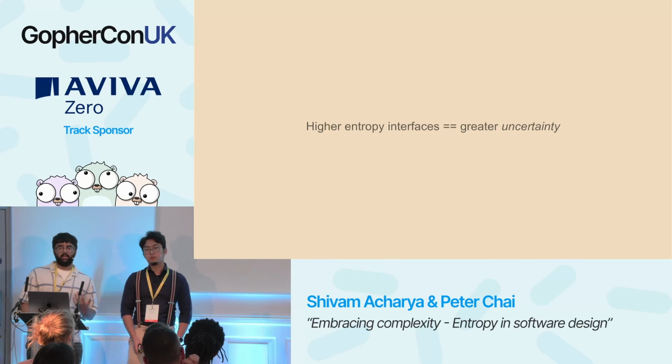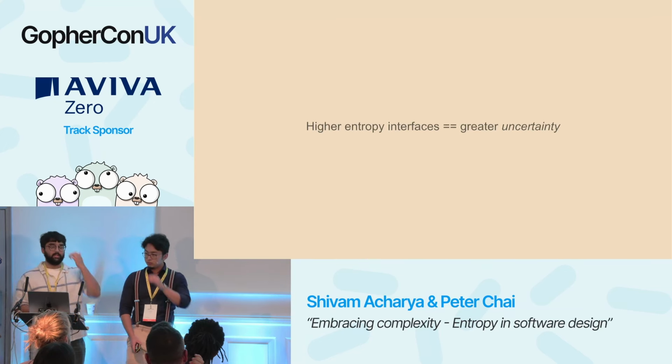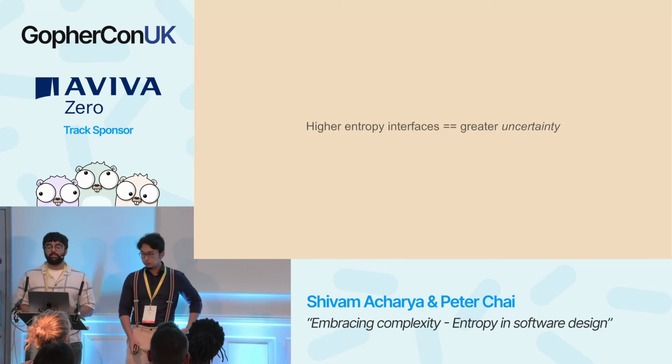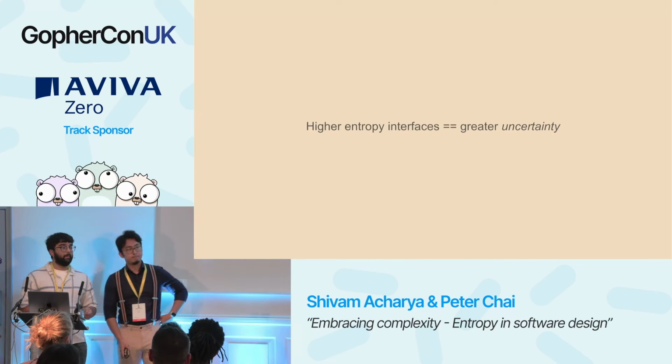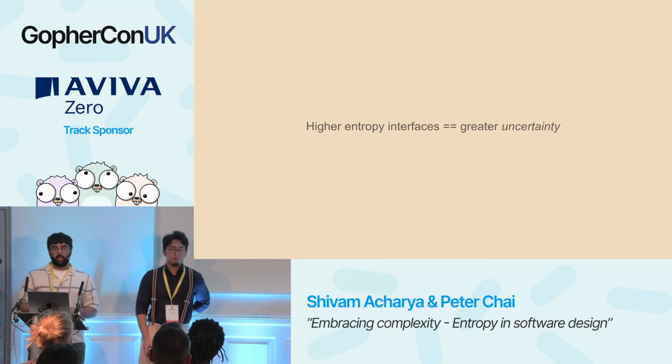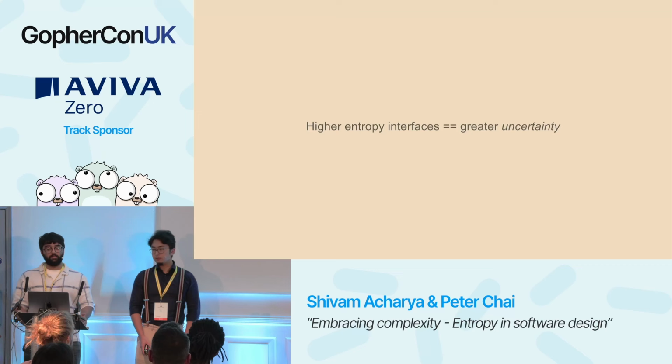In essence, higher entropy interfaces host a lot more uncertainty. And more often than not, uncertainty is the root of all the problems that we have in software. It means that you can't say for sure that something you don't want to happen actually doesn't happen. And maybe even worse, it tells us that we don't know the full range of outcomes from a particular process.